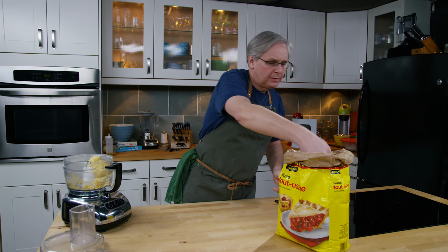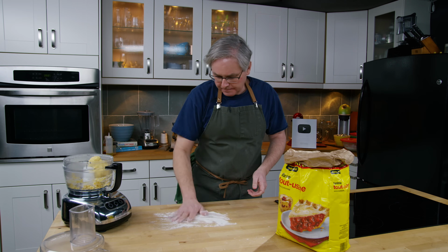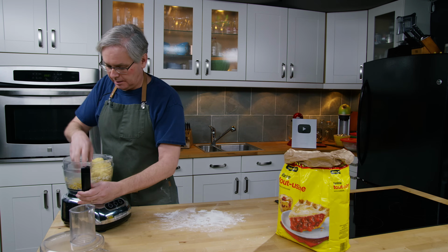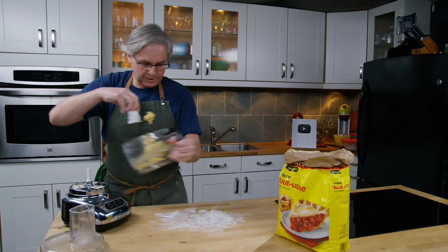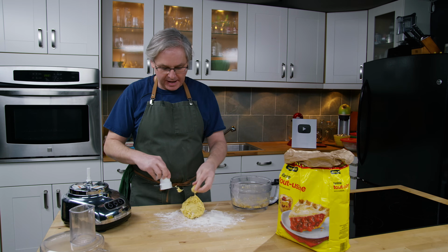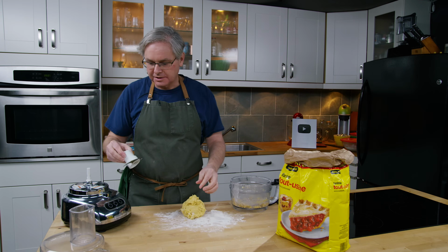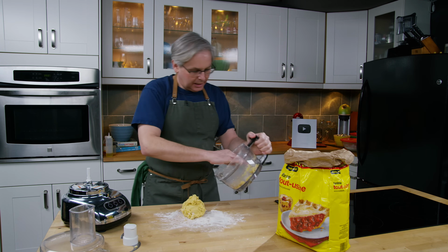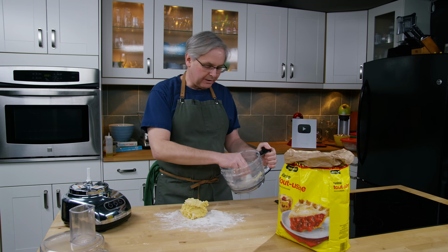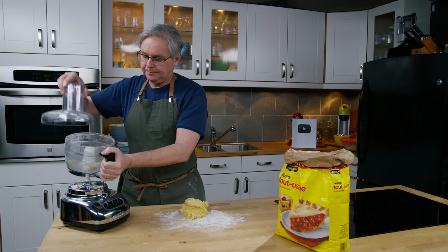So, a little bit of flour onto the bench. Doesn't take much. You don't need a whole lot. And out comes the pasta dough. And I will just finish kneading it by hand. I pretty much always finish kneading stuff like this by hand. Gives me a better sense of what it feels like.